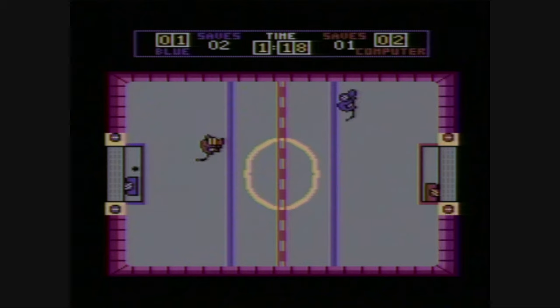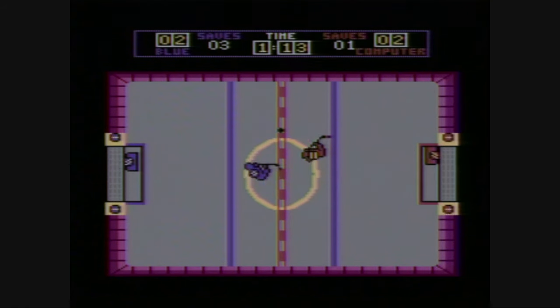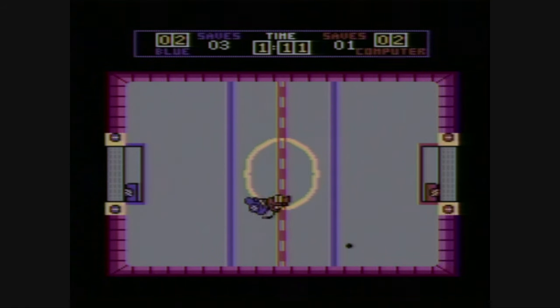Are you a professional hockey player? No? Do you want to be a ProSystem hockey player? Well, you're in luck, because this is Hat Trick on the Atari 7800 ProSystem for professionals only. It's like all the fun of hockey without actually getting cold or beaten up. Hat Trick on the Atari 7800.